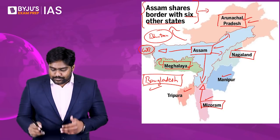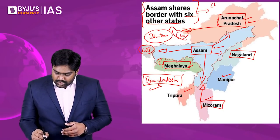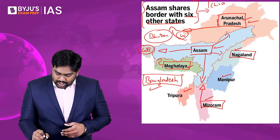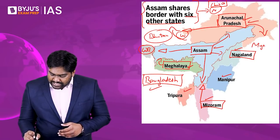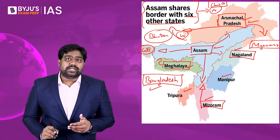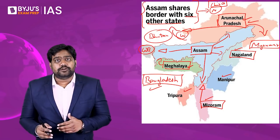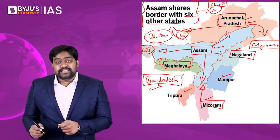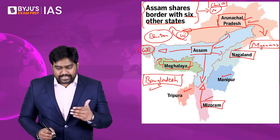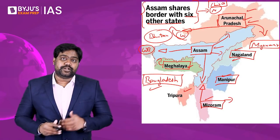Now coming to Arunachal Pradesh, it shares an international boundary with Bhutan to the west, with China to the north, that's over here, and it also shares a boundary with Myanmar to its east over here. Also, please note down the other Indian states that share boundaries with Myanmar. It can be very important for prelims and even for mains under internal security. The Indian states that share boundaries with Myanmar include Arunachal Pradesh, Nagaland, Manipur, and Mizoram.